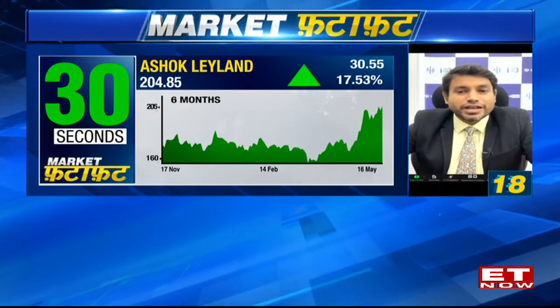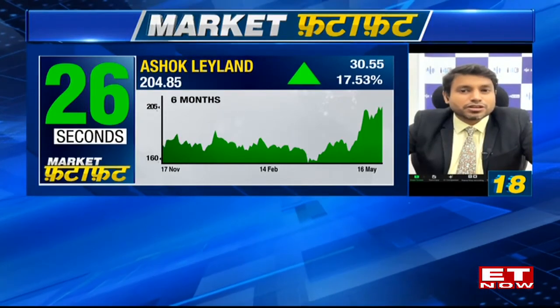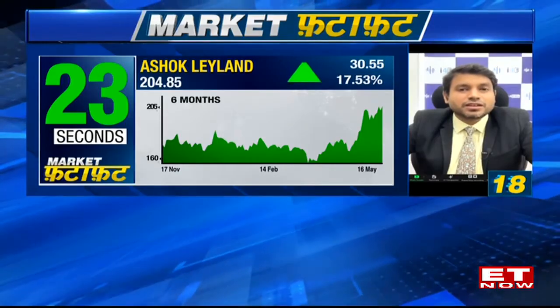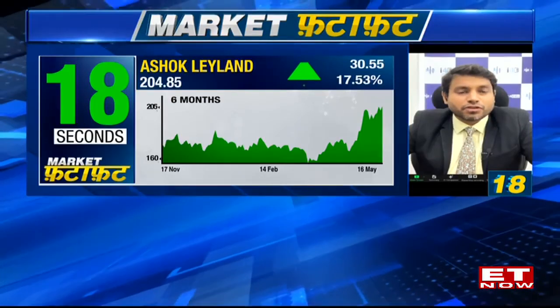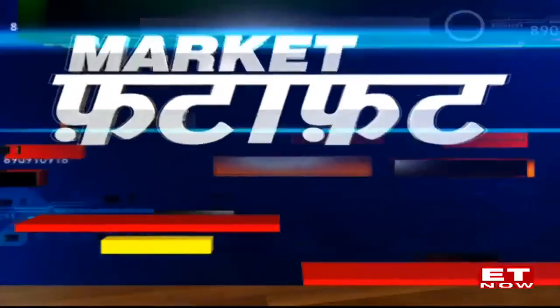And the moving averages are seeing positive crossovers. The shorter term moving averages are crossing over longer term moving averages. So overall, it's a very healthy looking chart setup. And I think within the auto pack, this is one commercial vehicle company which should be on your radar and will continue to outperform in the coming times. That is Ashok Leyland, keeping an eye.